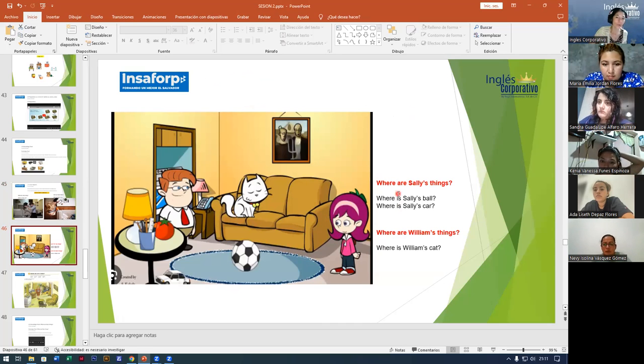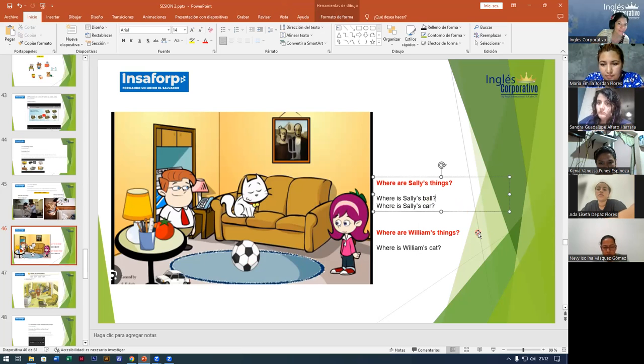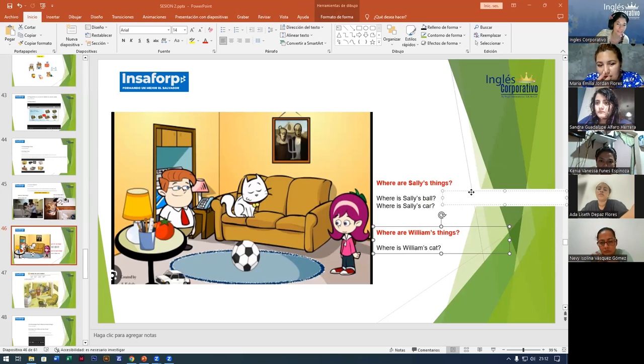Now let's investigate, where are Sally's things? Well, we have here a specific question. Where is Sally's ball? Look, this is the ball, right? We have a football. Now, what is the possible answer? In front. Okay. You use it's or there? There. Are you sure? It's because it's only one ball, so it's singular, correct? So you use it's. It's in front.